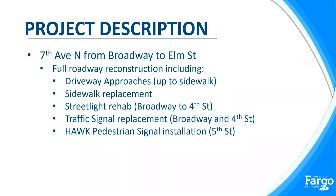Again, as part of the reconstruction, we will reconstruct driveway approaches. We will do sidewalk replacement in a number of areas throughout the project. We'll also rehab the street lights from Broadway to 4th Street. We will replace the traffic signal at Broadway and at 4th Street. And then we'll also install what's called a Hawk pedestrian signal at the 5th Street pedestrian crossing.